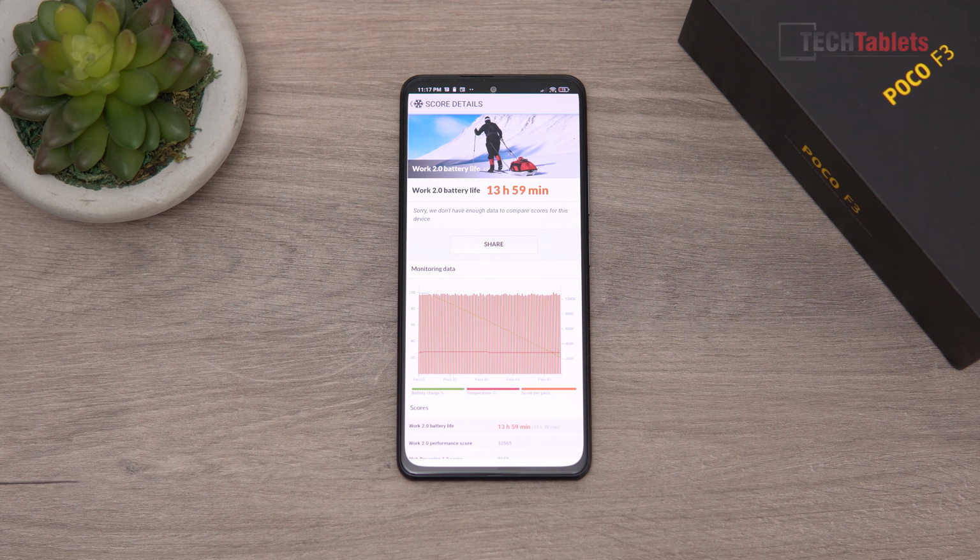Onto the battery life now. So I actually got an impressive result here for a 120 Hz display calibrated to 200 nits of brightness. PCMark reported almost 14 hours. This is more than the K40 Pro, which I'm currently working on the review of right now. So this 14 hours translates into around about 7 hours of normal use. 7, maybe 8 hours if you use a low brightness, that is. So good battery life for 120 Hertz.